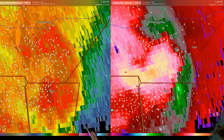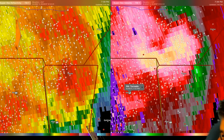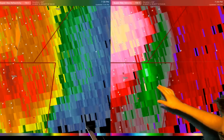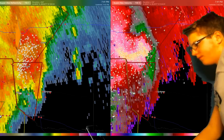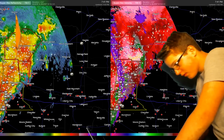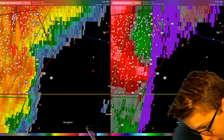Reports of buildings wiped off their entire foundations in Emory, which is there. And we do have that new area of circulation forming. Further to the south, there's that warning still including Canton.